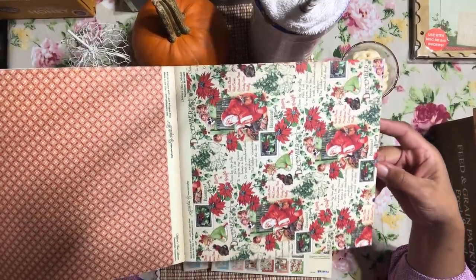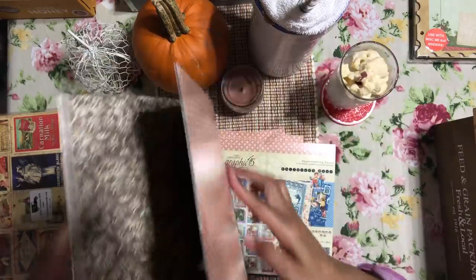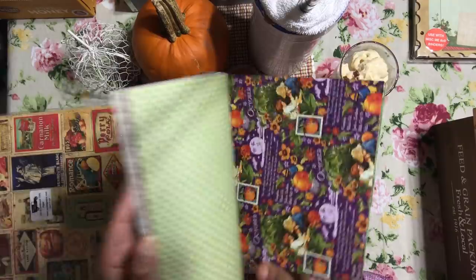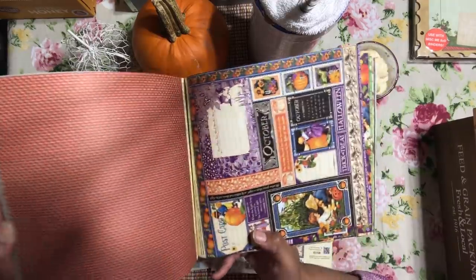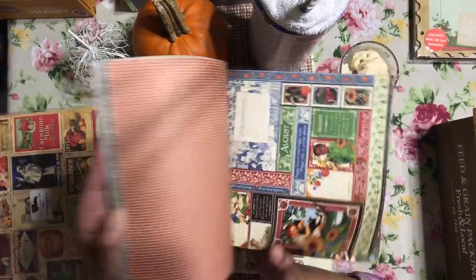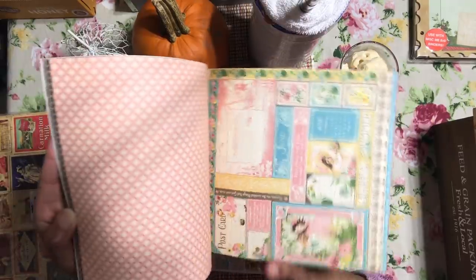So look at these images, how fantastic they are. Oh my gosh, I've literally fallen in love with all these images in this paper. I cannot even tell you, I love everything. Like, everything. November. This is Halloween. Look how beautiful this Halloween is. I wish I would have found this earlier, but that's okay. I'm so happy that I found it, and I can definitely do something with this in the future. I'm so excited that I found this paper.